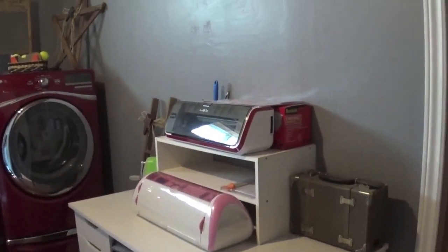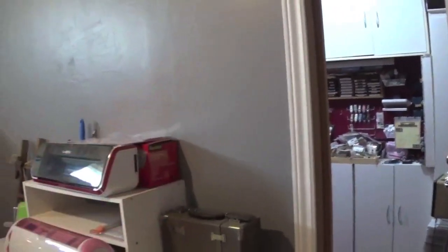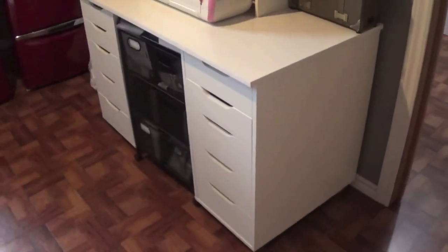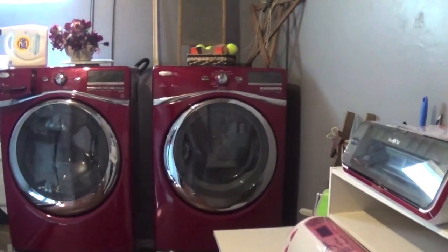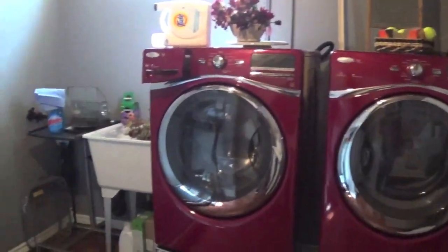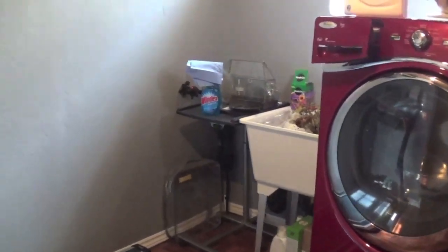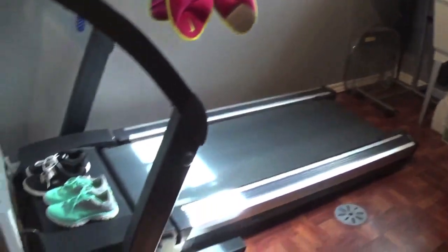Okay, here is just a quick overview of my laundry room. I painted and I did all the trim work, I think, a couple years ago. So here is my cutting station. I'll go into a little bit more detail on that. There's the dryer, there's the washer, there's a laundry sink full of dead plants that I have to wait till the snow melts before I can toss them outside. And then here's my treadmill.